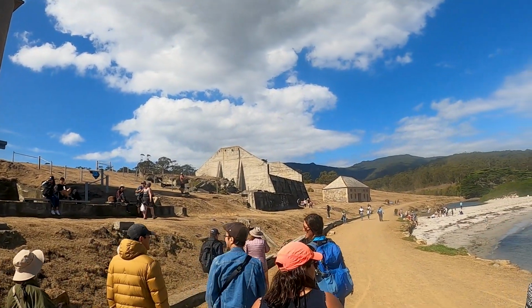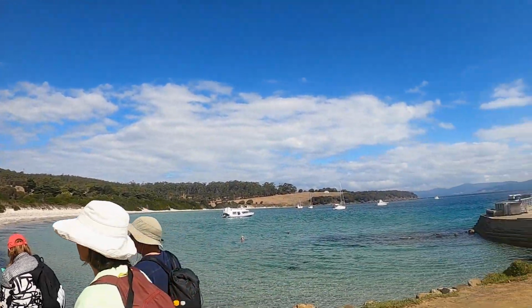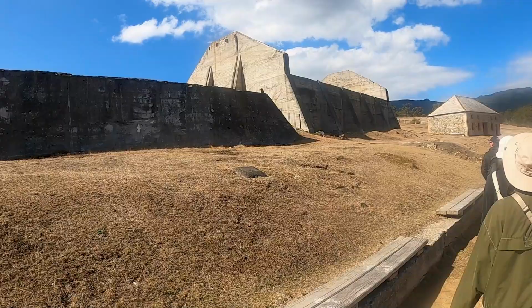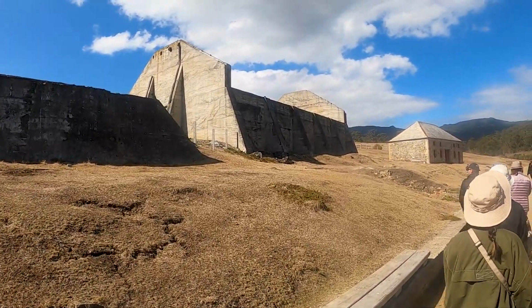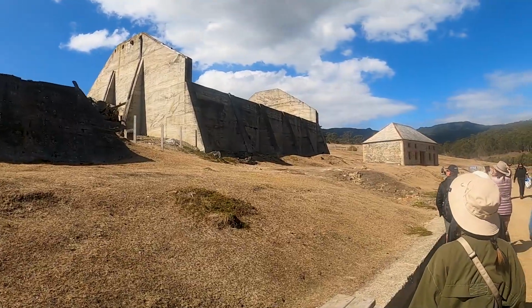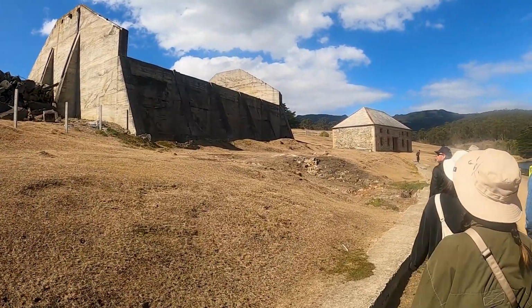Please also note, regardless of how long you visit Mariah Island, you are responsible for bringing all your supplies for your stay, as there is no shops on the island. And you'll also need to take all rubbish with you when you leave. I'll talk more about accommodation options later in the video.